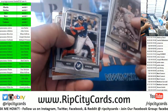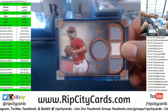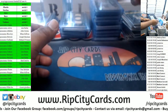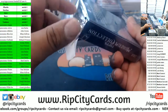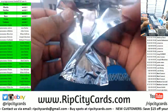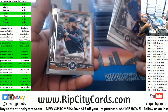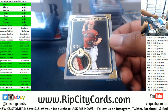We got a Dodger, a Philly, a Red Sox, a Philly. Quad relic for the Cardinals to 75, Paul DeJong. Two minis left. We got a Cub, an Astro, a Red Sox, an Indian. Nice four colors on that patch.